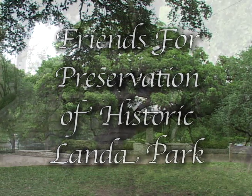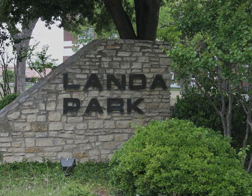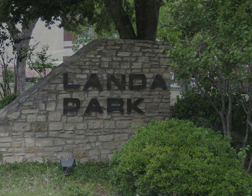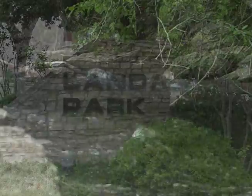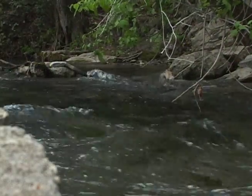Welcome to Landa Park, a famous tourist attraction in New Braunfels. For decades, Landa Park was known as the beauty spot of Texas. New Braunfels boasts that it's the first tourist attraction to be advertised in the city.